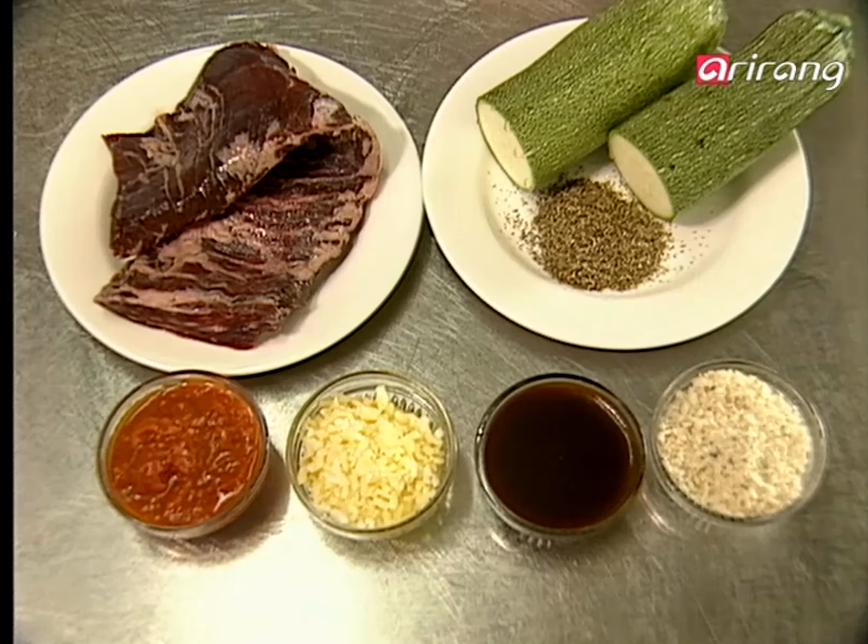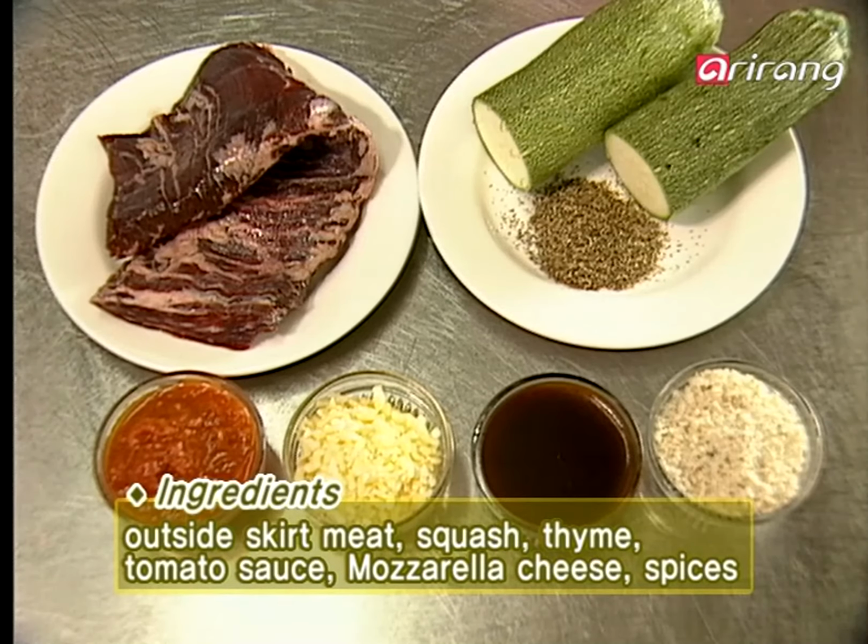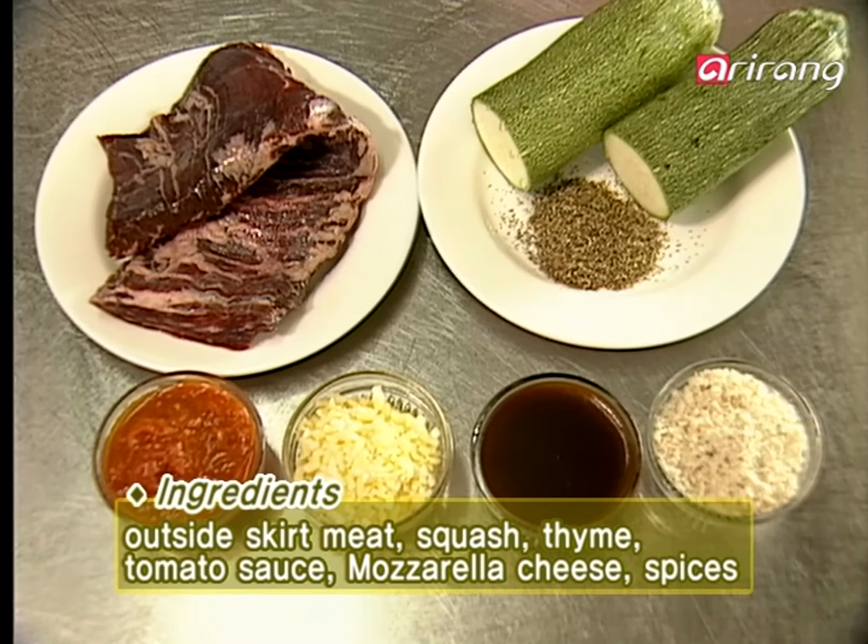For the skirt steak, squash, thyme, olive oil, and such are used. We can't leave out spices and tomato sauce either.